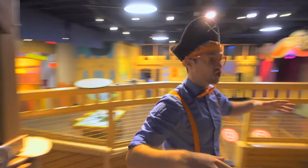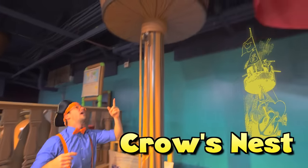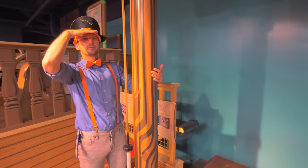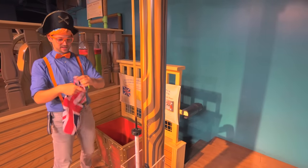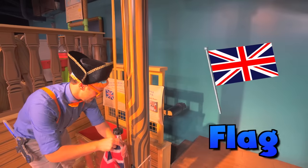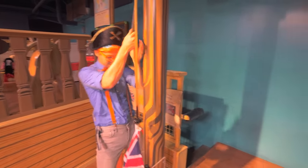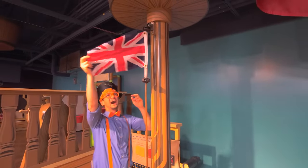Oh, check it out. This is the crow's nest. Wow. That's where you stand, up in there. So then you get a good bird's eye view from afar. And on the crow's nest, a lot of the times, you fly a flag. So let's put a flag on right here. And this is the Union Jack flag. Up we go, mateys! Yeah! Whoa!